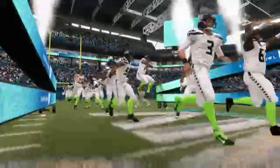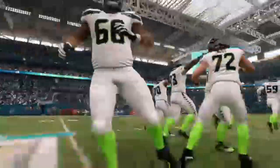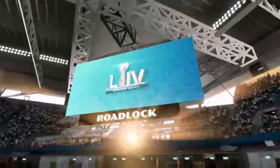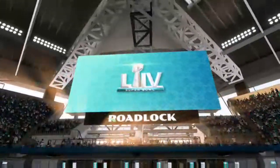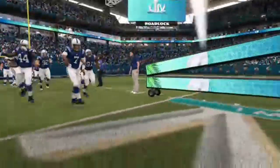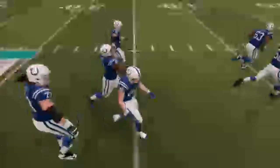Okay, Coach. Well, the road ends here. It has been a wild, often unpredictable 2019 season, and now it's time for the greatest spectacle in all of sports. Super Bowl 54 from Miami. You know, this town has played host to 10 Super Bowls in the past, and tonight we write chapter number 11. And what a matchup we've got. Tonight, it's all on the line. We play for the Lombardi Trophy.